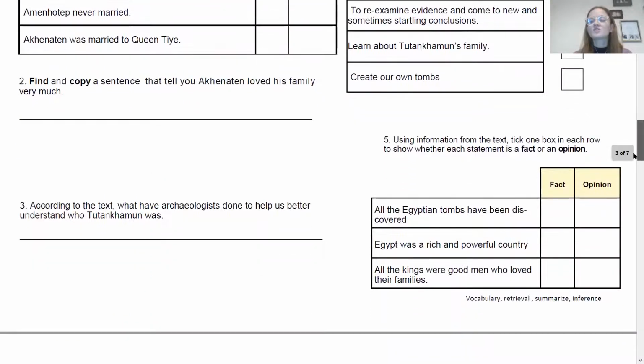And then the final question says, using information from the text, tick 1 box in each row to show whether each statement is a fact or an opinion. So all the Egyptian tombs have been discovered. Is that a fact or an opinion? Egypt was a rich and powerful country. All the kings were good men who loved their families.